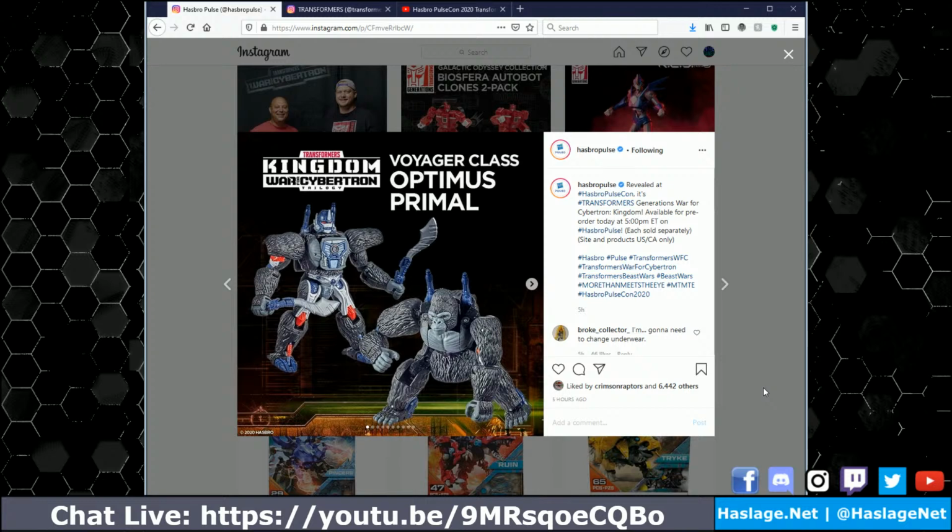I love the size. I love that they didn't make him big because that was the marketing back in the day, right? All the leaders have to be high priced and big so people will buy them, because they've got to have the leader. But in this case, they're keeping with the scale. And I love that. As long as they make Dinobot as tall as Predacon Megatron too, I'll be really, really excited for that. That'll keep that scale going.